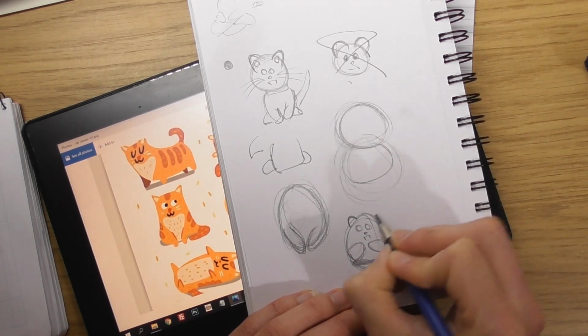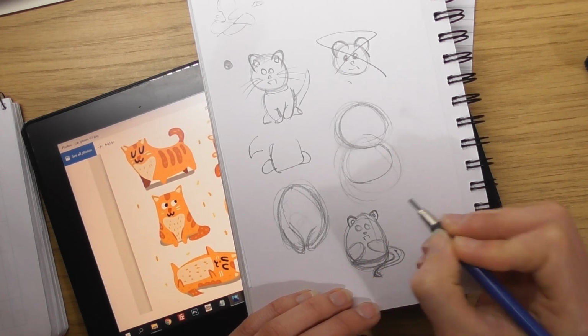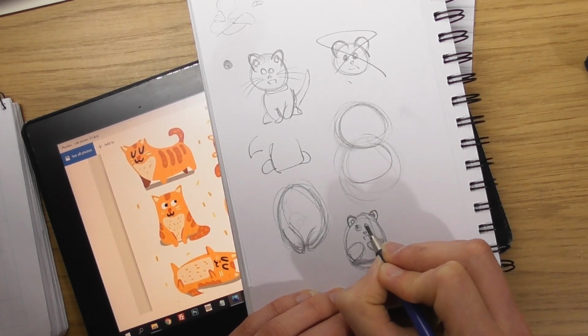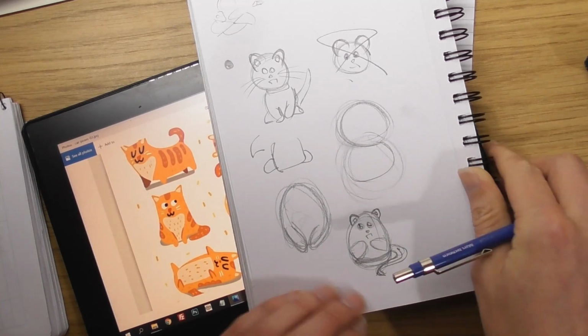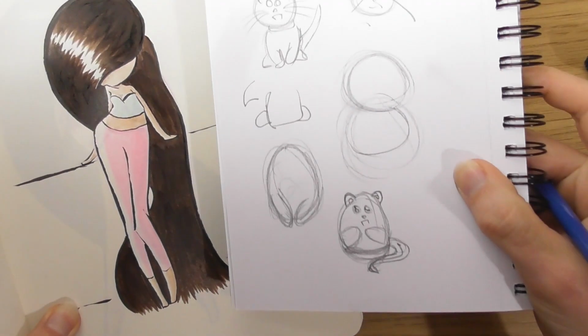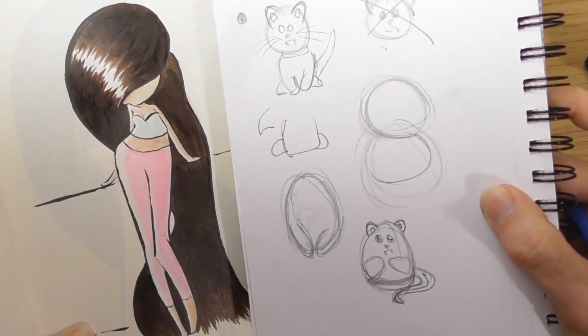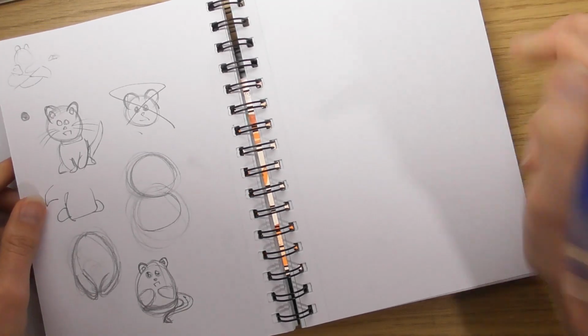I think I'm going to make him have little ears like that. Actually, I quite like that. Would it fit with little Sophie, do you think? Maybe. Try and do that again.